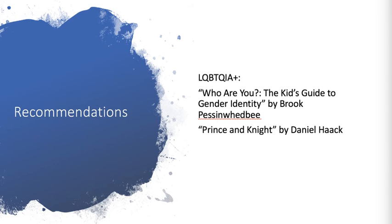For LGBTQIA+, I found the books Who Are You? A Kid's Guide to Gender Identity, and it sends the message that gender norms shouldn't dictate how you express yourself because you know yourself the best, and Prince and Knight, which is about a prince who is saved by a knight and they get married and live happily ever after.